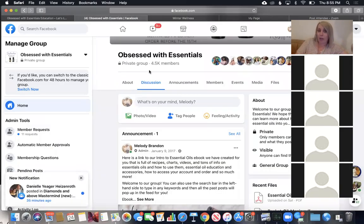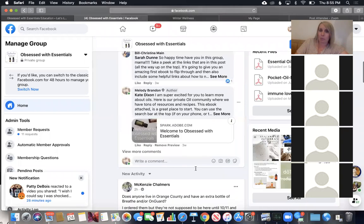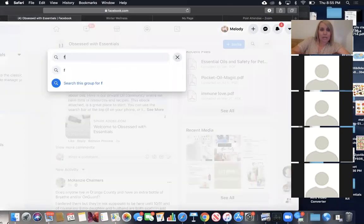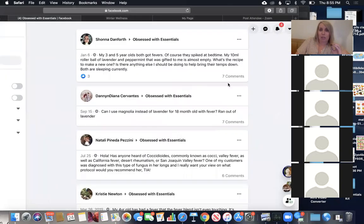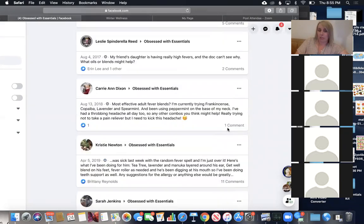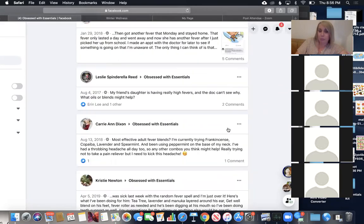We have over 4,500 members on here, and you can type anything into the search bar, and everything will pop up. Let me give you a little example. If you type in fevers, you go on our page and look already, my child has a fever. What do I use? Fever, fever. And look at all these comments. So many comments in our group, all on the different ways people use oils just for fever. So that's a great resource.